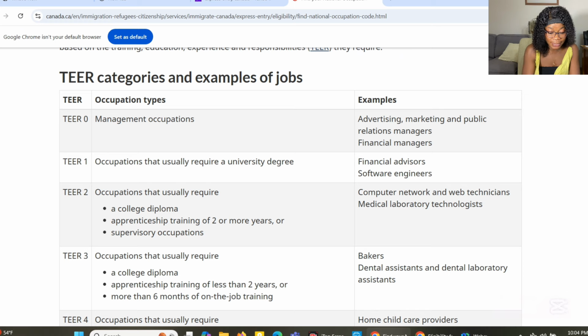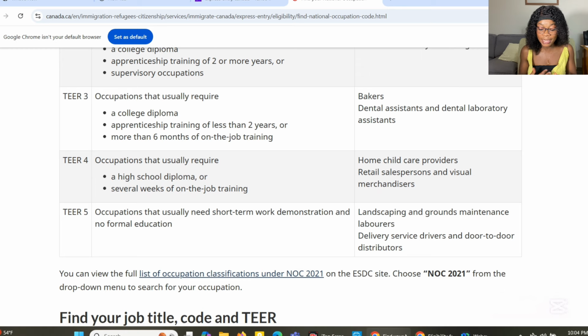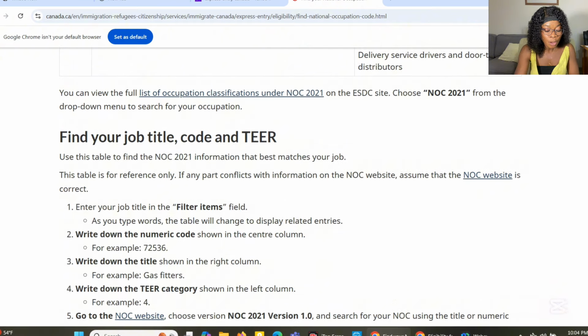TS categories and example. Okay, so tier 0 is management occupation, so advertising, marketing and public relationship manager, financial managers. Tier 1 is occupation that usually require a university degree, financial advisor, software engineers. Tier 2, we have occupations, diploma programs, apprenticeship training, supervisory occupation, computer network, and web technicians, medical laboratory technologies. All these things fall under tier 2. So pharmacy technician program falls under tier 2.